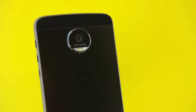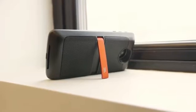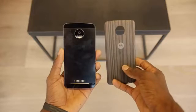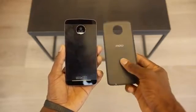So Moto mods are Motorola's answer to the wave of modular smartphones we've seen in the past year or so. Those pins you saw at the bottom of the phone, that's a combination of magnets and smart connectors that let the phone connect to a range of accessories like the color swap back I told you about earlier, and wrapping around the camera bump helps it hold in place super well.